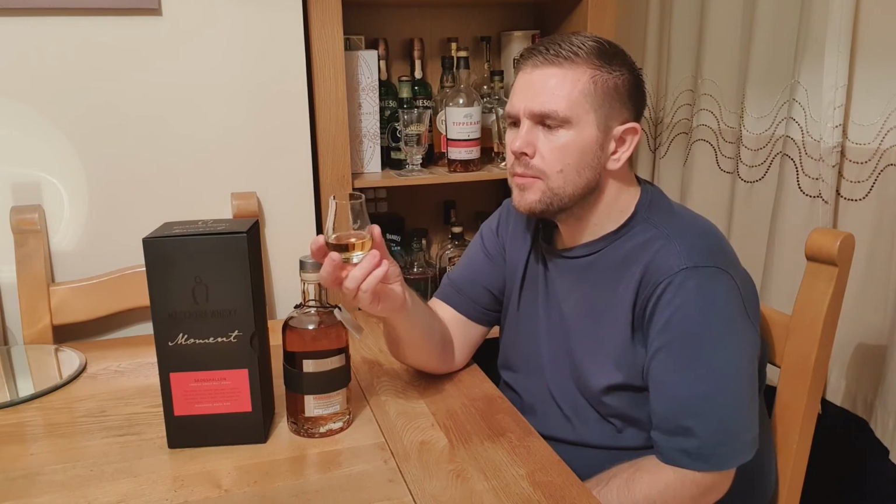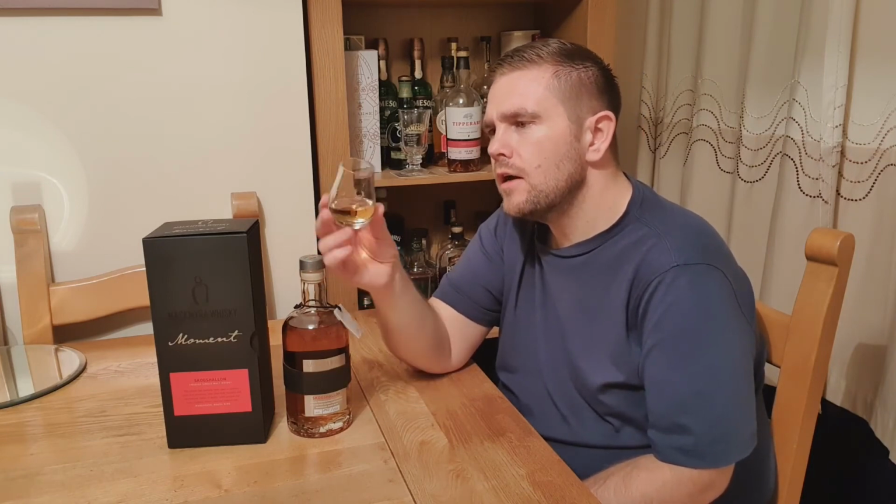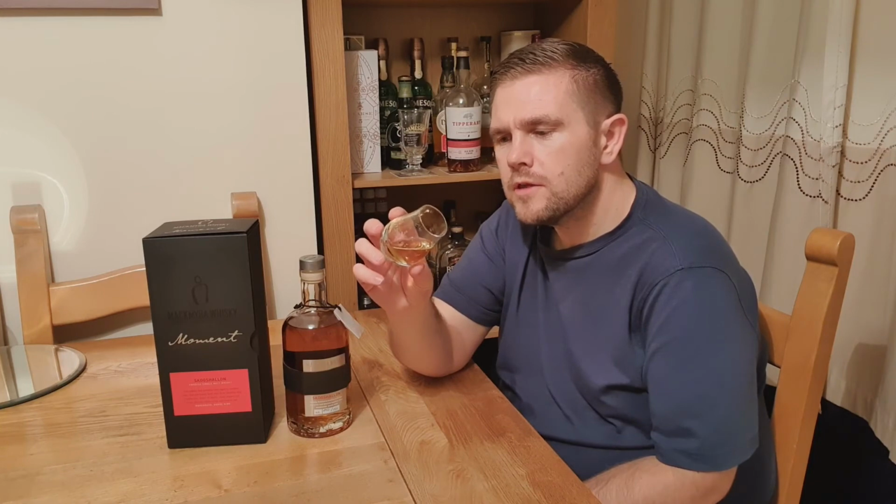It's quite clingy on the palate. I can see the legs on the glass. It really is clinging really well to the sides of this glass. It's very unusual. If I didn't know this was a whiskey, I'd be half inclined to think it was something else. But it's very pleasant. Let's go for one more.